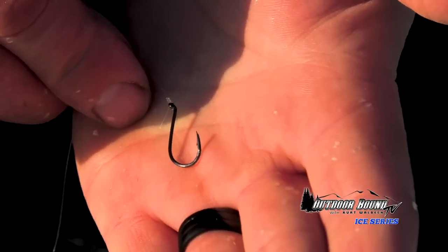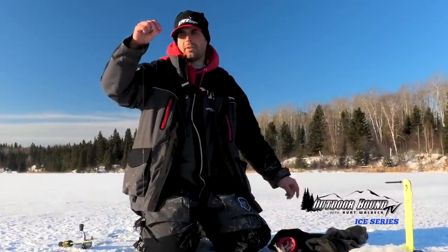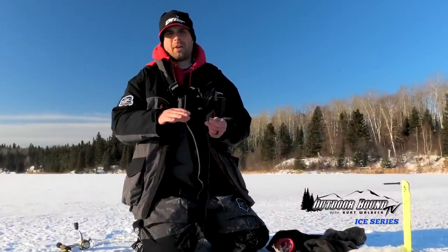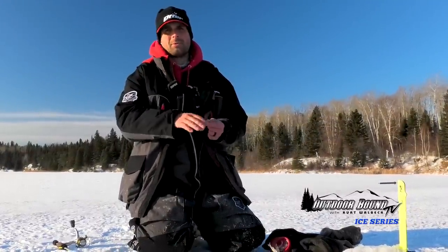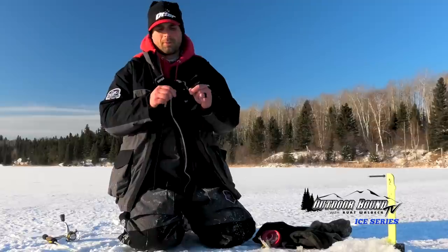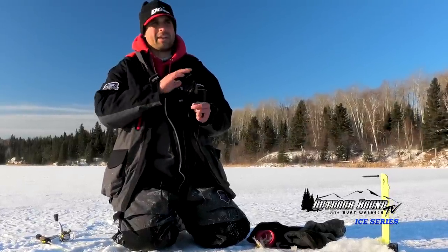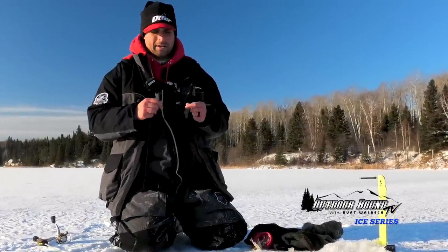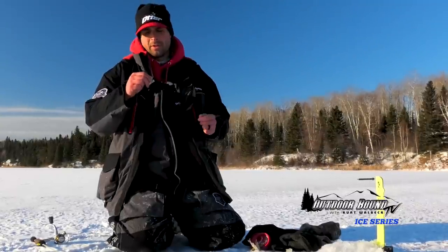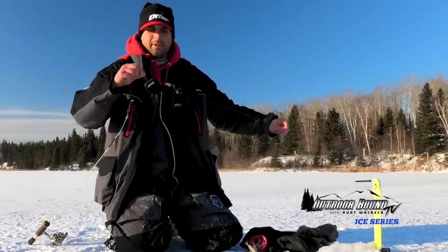Simple and effective. Now what I'm doing by having the two hooks on there is that I'm covering both areas of the column. I'm fishing the minnow near the bottom, and I'm putting another crawler or a minnow up high, halfway in the column. The rainbows and brook trout, rainbows especially, they can be cruising anywhere in that column at any part of the year, at any time of the day. So I'm just trying to make sure I'm putting as many cards in my favor.